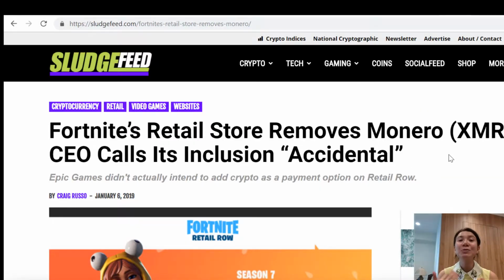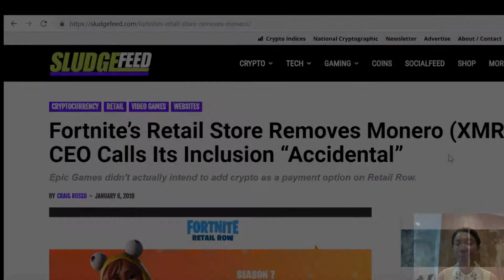Next, Fortnite's retail store removes Monero. CEO calls its inclusion accidental. Now, about one week ago, Fortnite, which is a very famous video game, was reported in crypto-related news to be accepting Monero cryptocurrency as a form of payment. At that time, everyone was very happy about it, but it was weird that they accept Monero but not Bitcoin, Bitcoin being the most dominant and well-known coin, right? But now they have come out to say that it was a mistake, because when they worked with a merchant processor, they accidentally added Monero, but it wasn't meant to be.